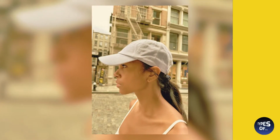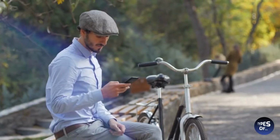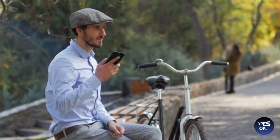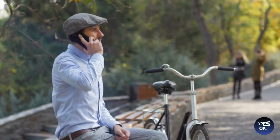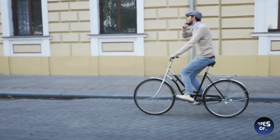Baseball caps are so popular that they are available in different materials from linen to leather. Number 5. Flat cap. Flat cap, from the 14th century and from England, made its way to the clothing style of different people of the world. In the beginning, it was also called bun net.